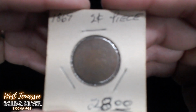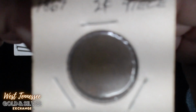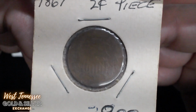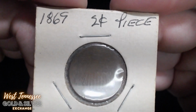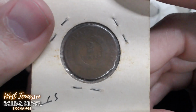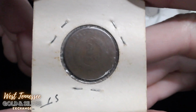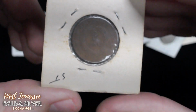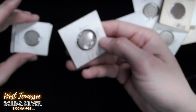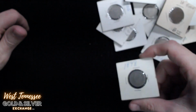Check this out, another 2-cent piece. That's crazy. This is the second collection today that had a 2-cent piece in it. This one's in pretty rough condition compared to the other one. It's an 1869, but it's in pretty rough shape. I'll probably end up taking it out of here, putting it inside another flip or one of those plastic baggies that I use. But that's cool. More V-nickels, and another V-nickel.